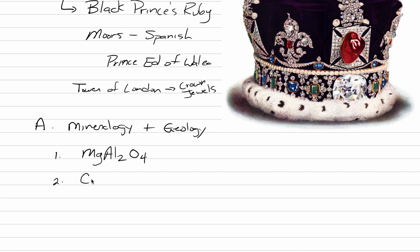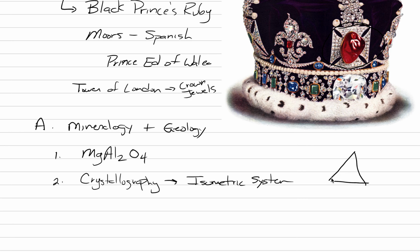Our crystallography is very symmetrical. It occurs in the isometric system, and when it crystallizes in a euhedral form, it makes octahedron. Octahedron is one of those classic shapes where it's kind of like the two triangles that sit on top of each other, right? Like this. There you go. That's what an octahedron looks like.